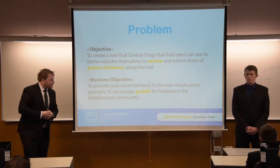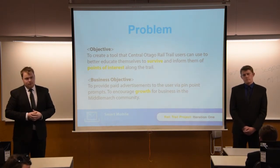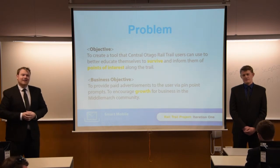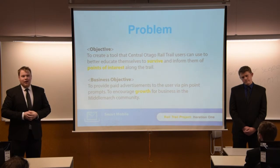So just the most horrible thing about the rail trail, of course, is the wind and the rain. I got knocked off my bike once, you know. So this will also have that, presumably, because you're helping them to survive.